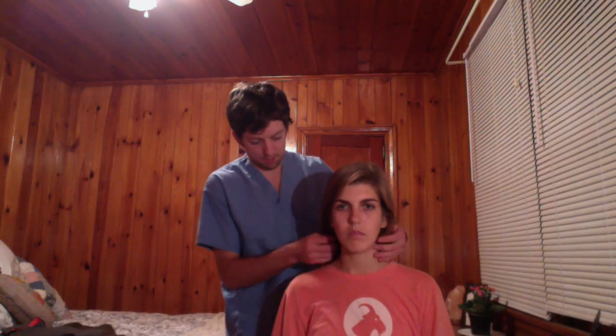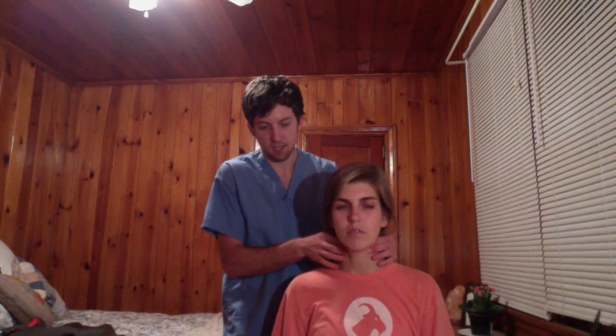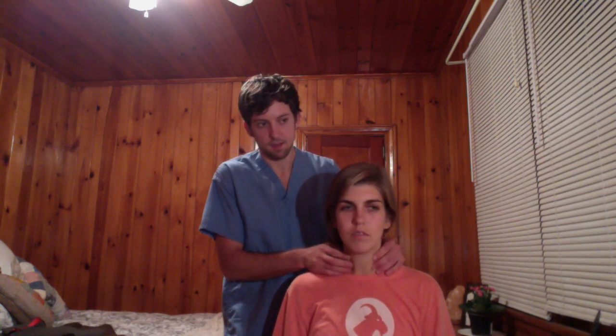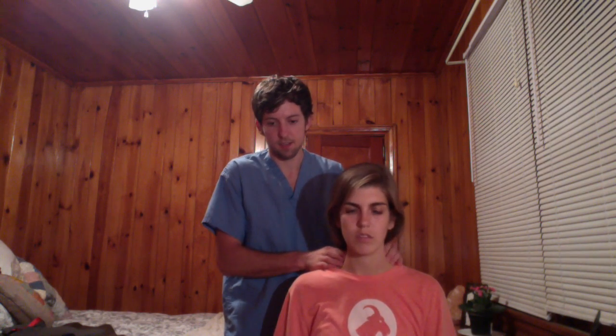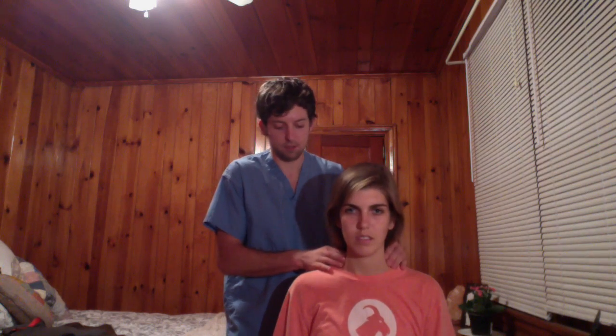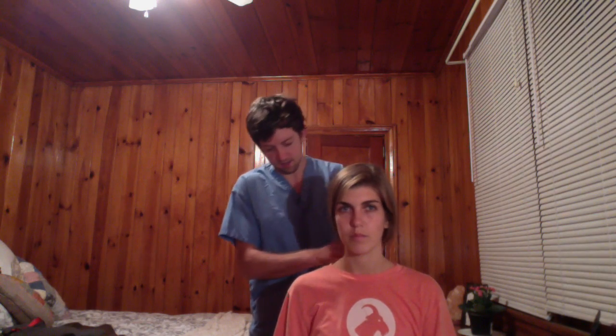Now I'll move down to the cervical chain here, the deep cervical chain, and pre and post, and I do not feel any abnormalities or lymph nodes there. And then I'll just move up to the supraclavicular lymph node region, and there are no lymph nodes palpated there.